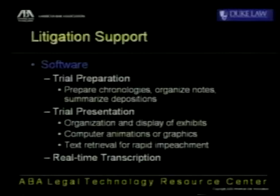Trial preparation, you know, no-brainer. I can type an outline in Word, and I've got all the information I want. Not so. If you're doing a lot of litigation, there are specific products that will help you. CaseMap, TimeMap, NoteMap are the three best. In fact, they were just bought out by a big publisher. They allow you to do chronologies. Once you've inputted all the information, you can reorganize it by different categories and different ways so that you really get a sense of how your chronology works for the timeline of your case. It allows you to do more with the information than just having an outline format.